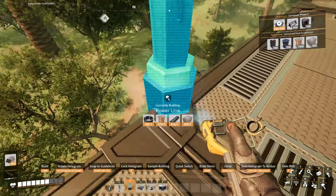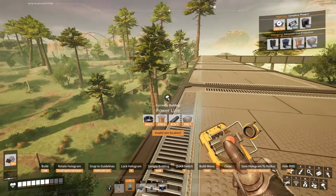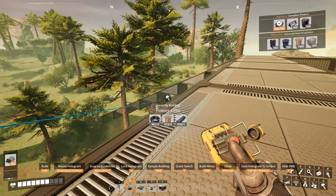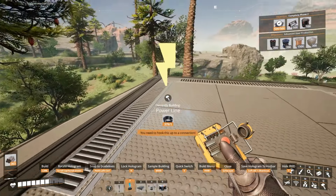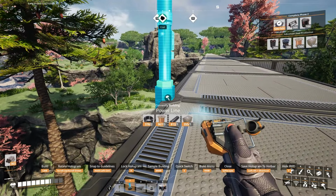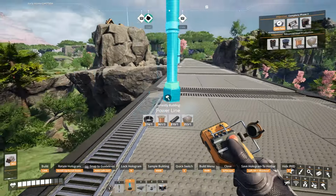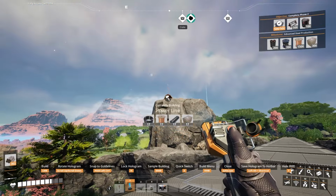One, two, three, four, five seems good, right? Another crash site up there.